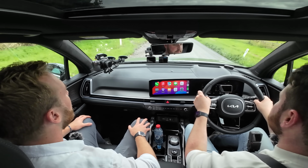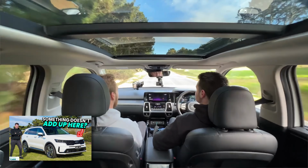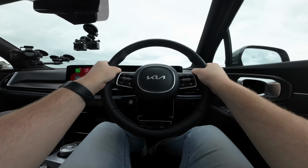And that's the thing, right? We already complimented the pre-facelift version for having really good handling dynamics, really good steering feel, and they've just made an incremental improvement. They really have. And that's kind of what they were going for.